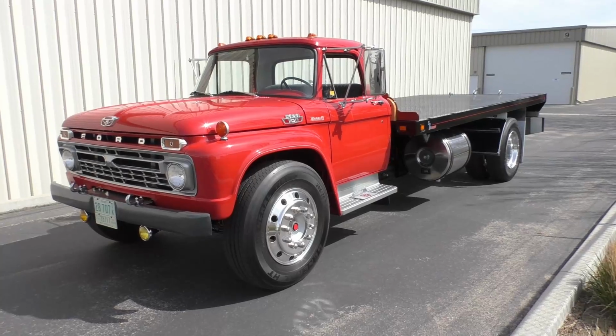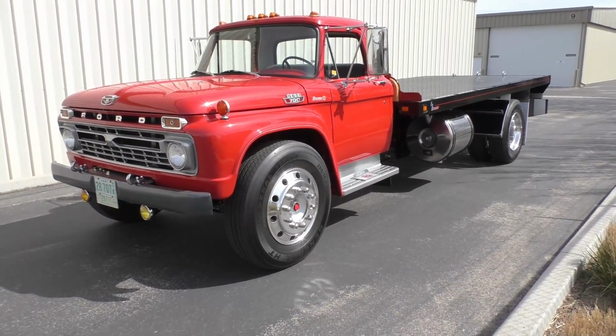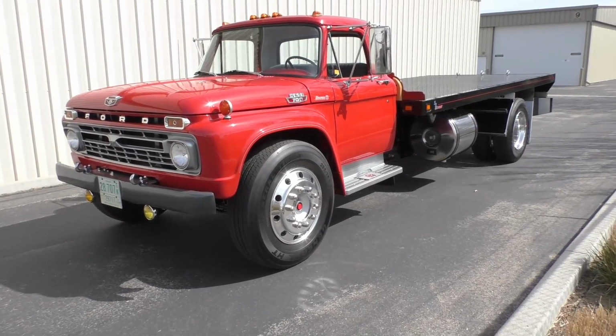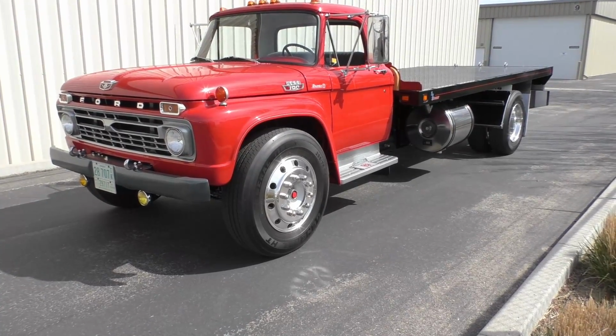Right, here we are on a beautiful Boise, Idaho day. A little bit breezy today. Walk around and tell you about a really neat one here. This was a really fun truck because I've done several trucks just like this for this gentleman over the years, and every one of them special.